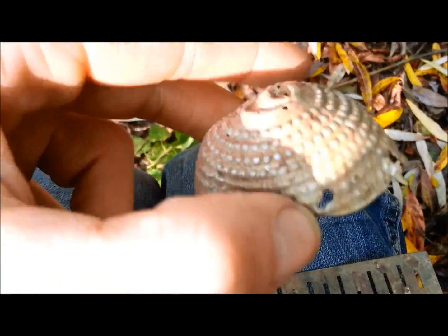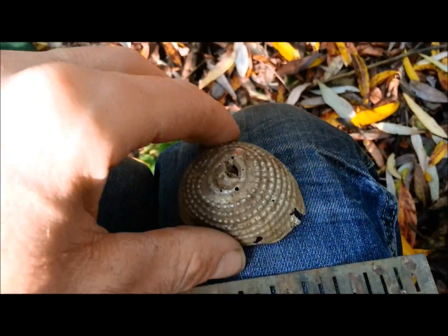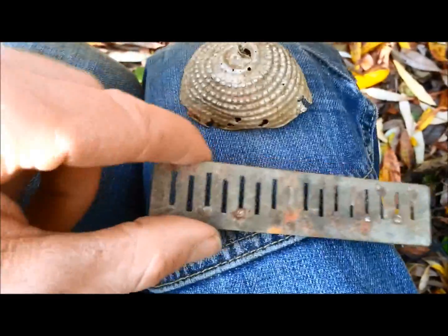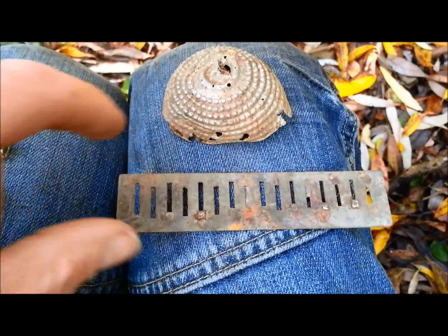Don't know what that is. Nice, lovely little design. Flimsy. But I don't know what. A harmonica reed. Brilliant. Always nice to get one of them intact.